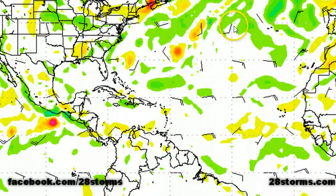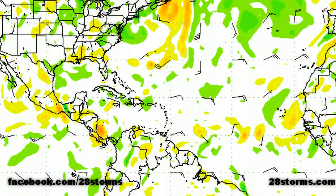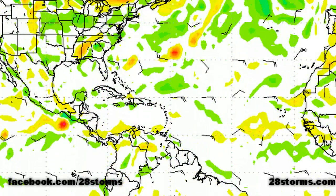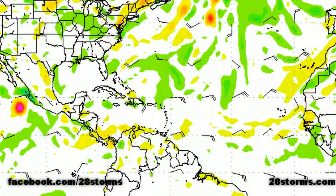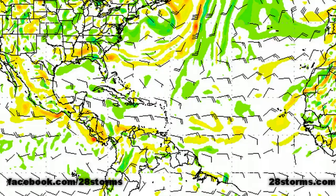Also notice that it does keep the stalled frontal boundary over much of the western Atlantic throughout the period, but there are no signs of organization in this model solution, and it keeps the rest of the Atlantic, Caribbean, and Gulf quiet. We have a developing model consensus for Eastern Pacific development.